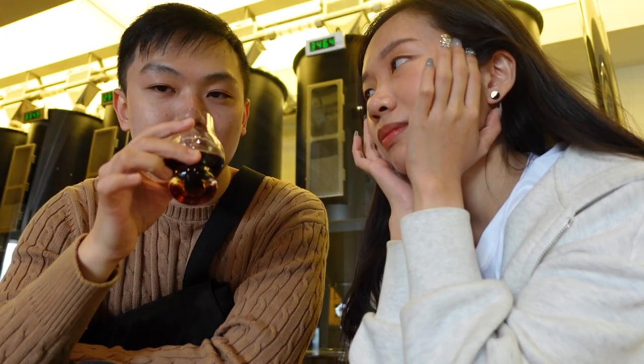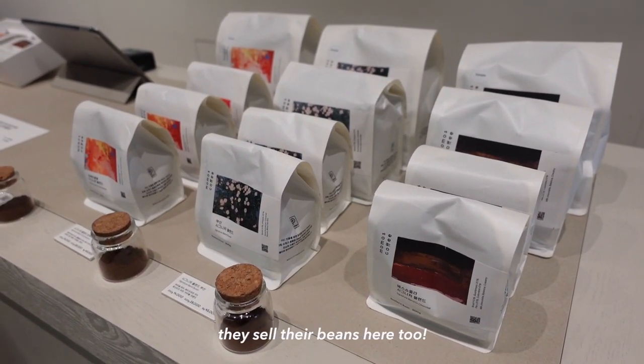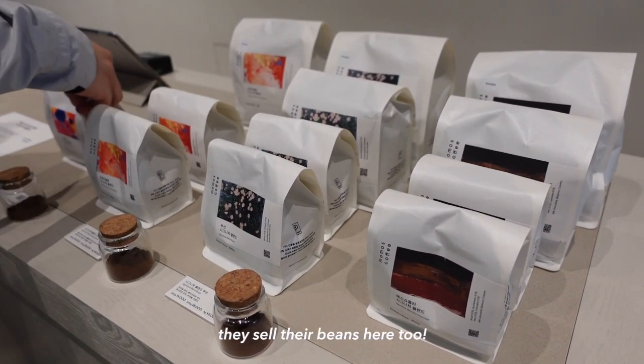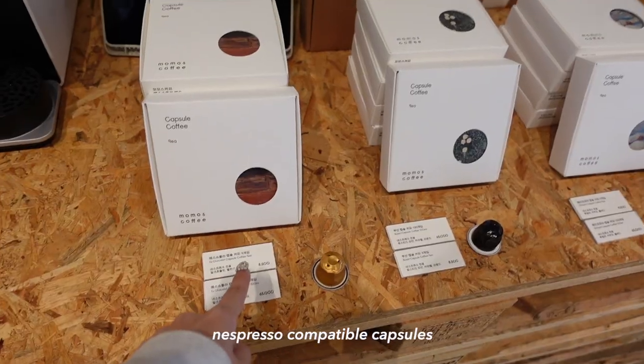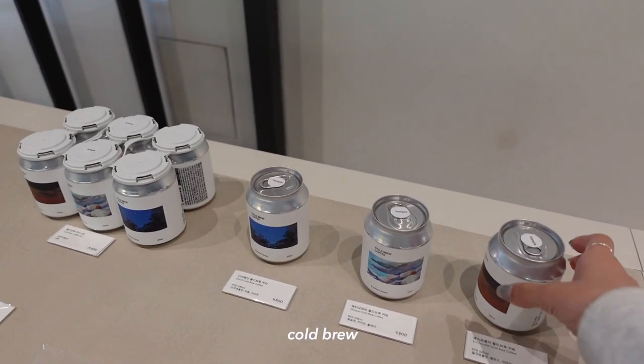Hot. Actually, more nice. It smells like vanilla and cashew nuts. You also have cold brew in a can.